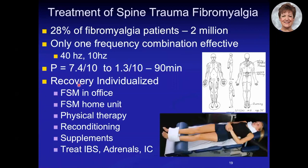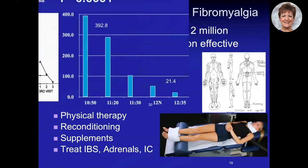58% of them recovered from fibromyalgia by using FSM in the office. Some of them used a home unit. Most of them got physical therapy. Most of them had a period of reconditioning. We did supplements. We treated their gut and their adrenals and interstitial cystitis. And this is how you hook them up. Current at the neck goes to the feet, through the whole body. But the frequencies address specifically the spinal cord, and there's data to show that.